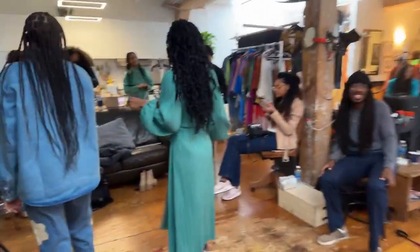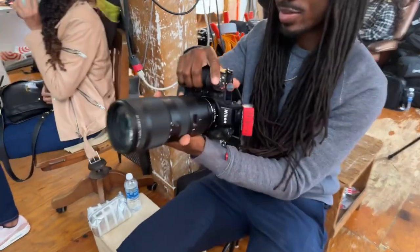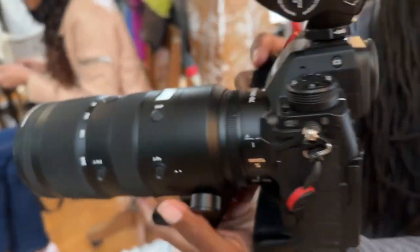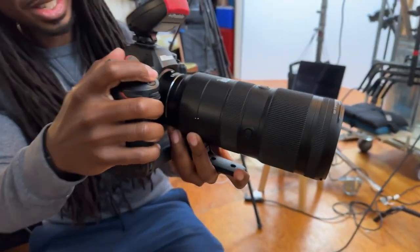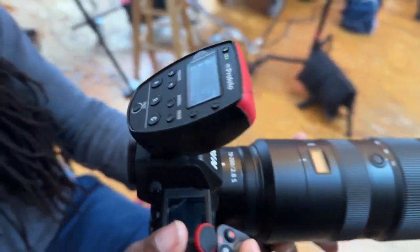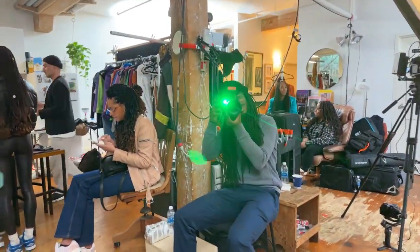Jeez. Let's show the camera. There we go. We got the Nikon Z9 with the 70-200 f2.8 lens. There you go. And you know what they say, bigger is better. Ew. Except for your shoulders. Here we go. That's what's up. Bam. Oh, that was pretty clean. Yeah, I like the way you did that.